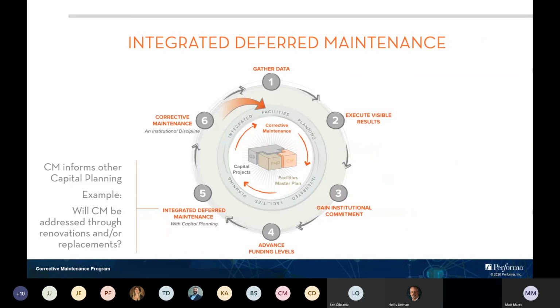Finally, you want to make sure that the data you're communicating is available to inform other capital planning initiatives for your organization. Understanding, like that example with replacing facilities, knowing their deferred maintenance backlog is actually a savings to that organization against a new capital project. Or if they need to do a major renovation on a facility, being able to communicate that they can't just put a new coat of paint on the walls and carpet on the floor, that in order to keep the facility functional for future purposes, they might need to claw into that infrastructure a little bit more. And the corrective maintenance plan will communicate that.